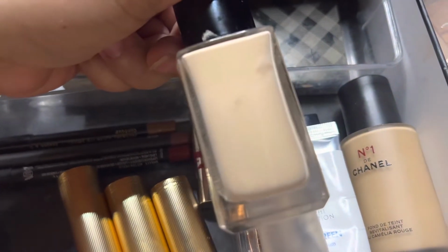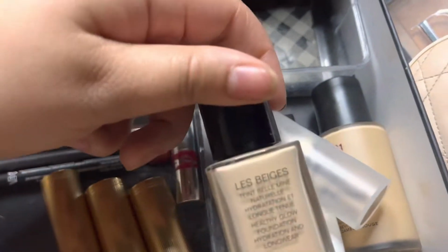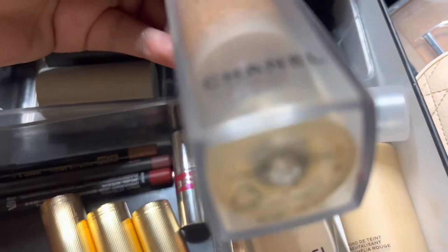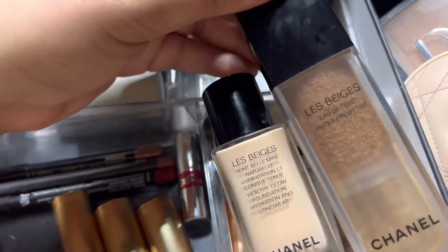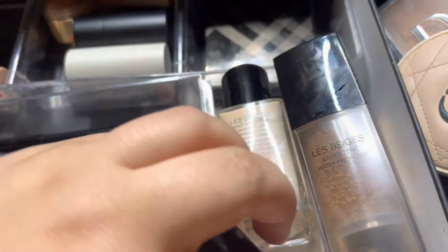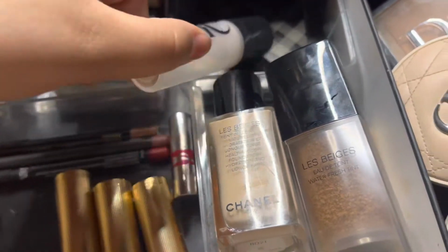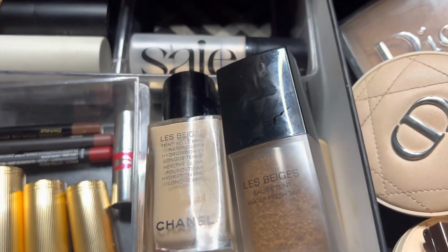But this one I've used up a good amount in here. It's a little bit lighter, but I can mix it in with this other foundation in the shade Medium, which is the Le Beige Water Fresh tint. So these 2 will be my weekend makeup. So these 2 are a combo and will stay in. Don't know where, okay, you fit right there. So yeah, those will be what I use for the week.